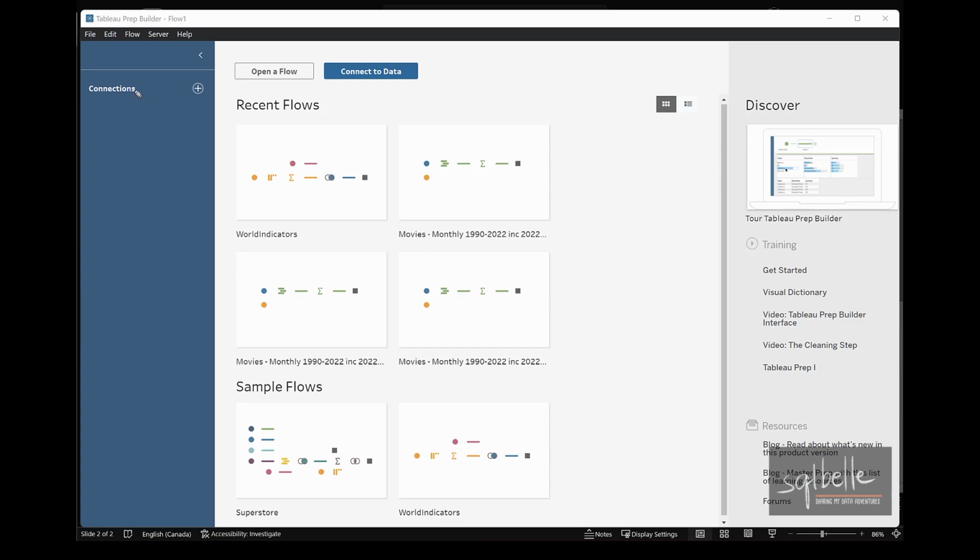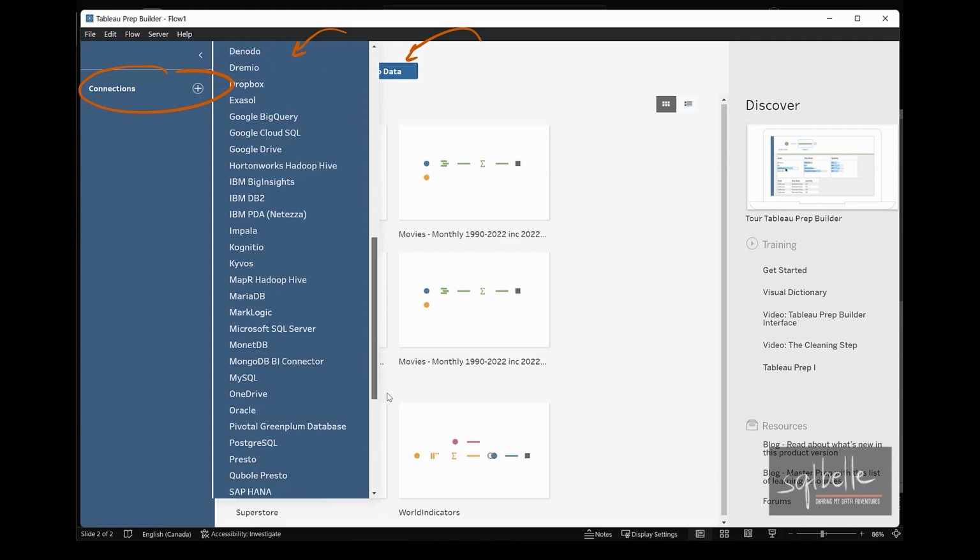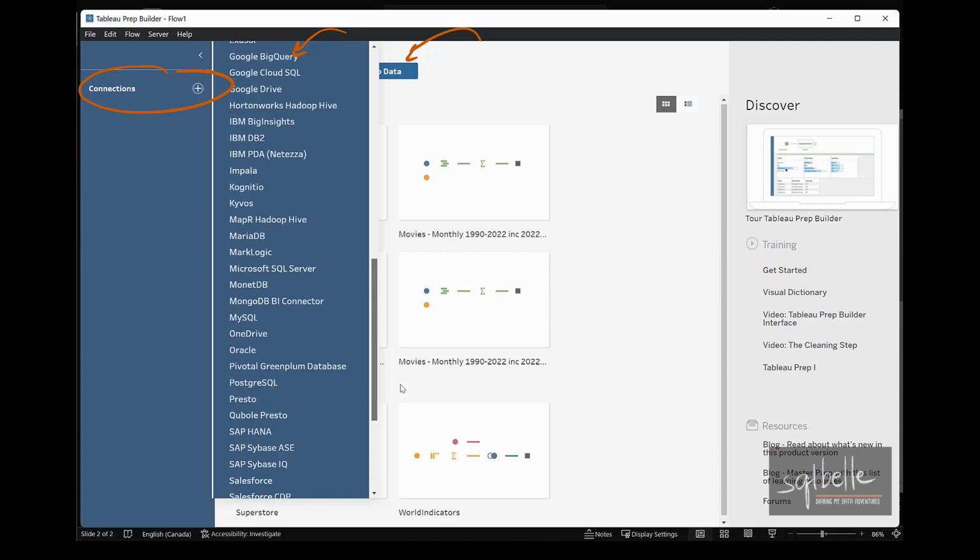On the left-hand side, you're going to see a way to add multiple connections. Everything we work with in Tableau Prep Builder is called a flow. So we can add a flow, we can open a flow, or we can create a flow. We can also connect to data. Currently, Tableau Prep Builder supports a number of them. Similar to what we've seen in Tableau Desktop, we can connect to Tableau Server, we can connect to files, and we can also connect to server-based data sources.